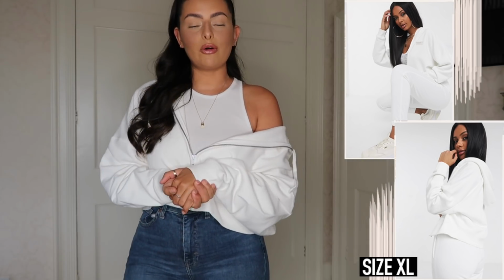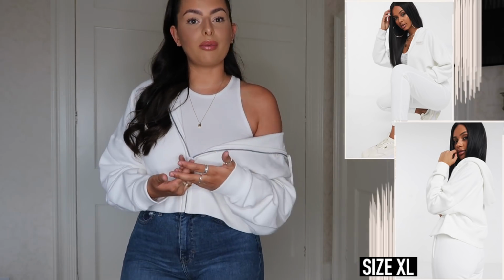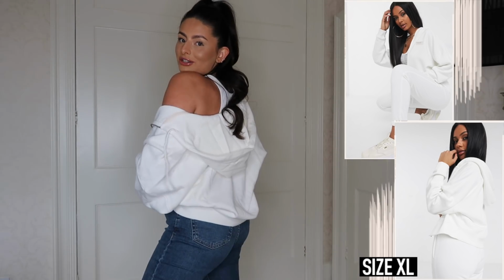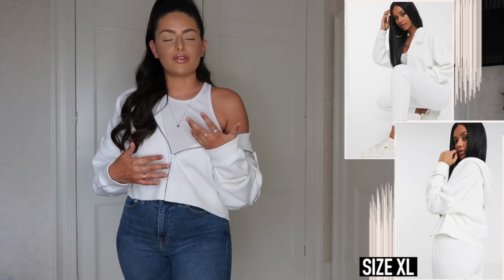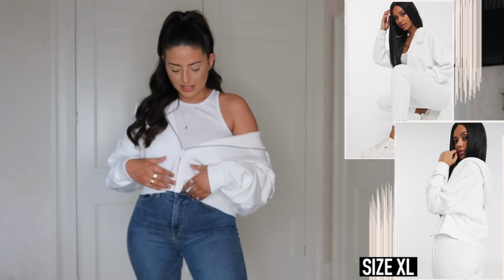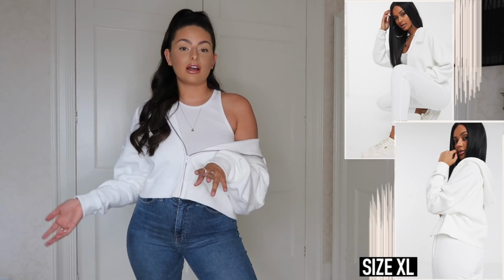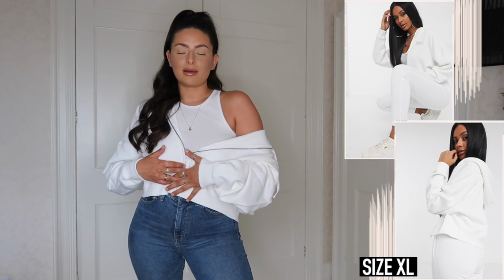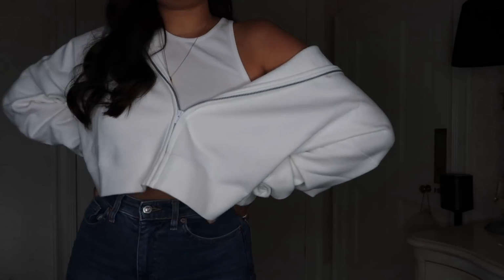It's very simple, but if you guys know me, this is literally so me, and literally all I've been wearing in lockdown, so I thought I would just add to my loungewear pieces at the moment. And of course over springtime this is just the perfect little cover up. So yeah, they had a lot of these on their website. They had loads of different colors, loads of different styles. I personally went for white just because I absolutely love white, but I know it is an accident waiting to happen. I just thought it was too cute, and I'm really happy with it.